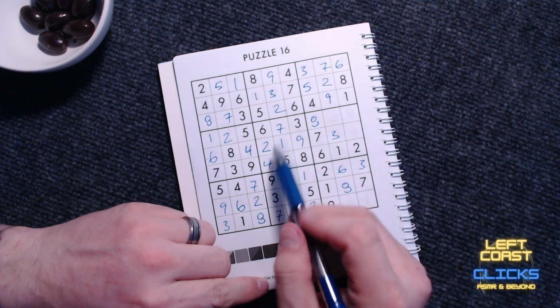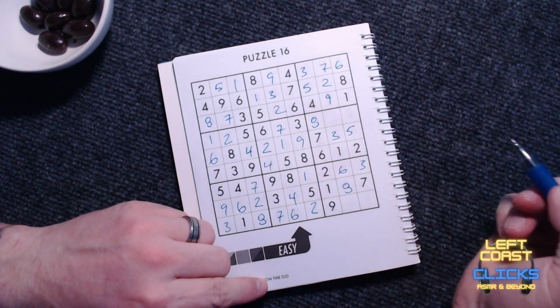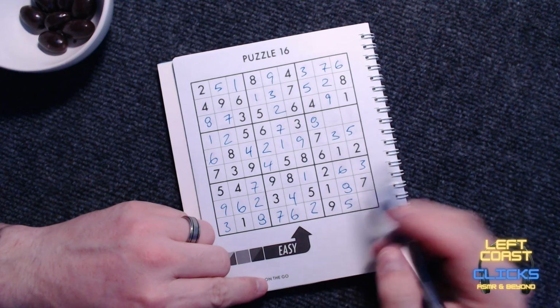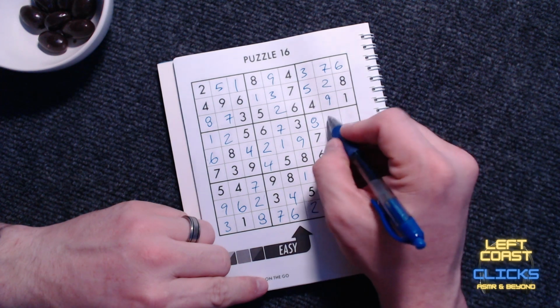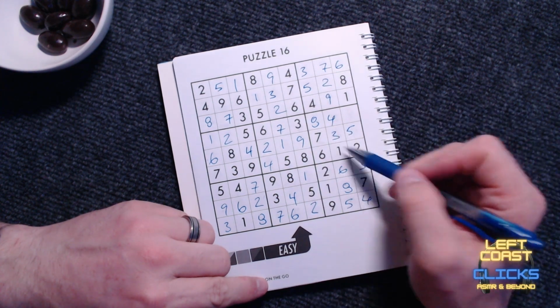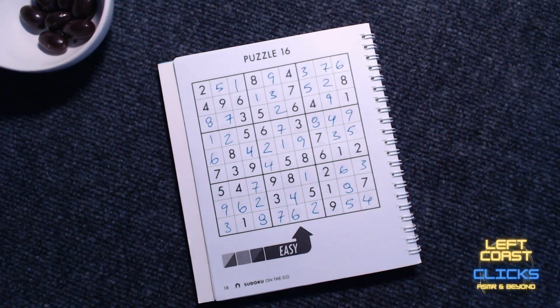Okay. One, two, three, four, five is only one left. That must mean that's a five. One, two, three, four is only one left. That must mean that's a four. One, two, three, four, five, six, seven, eight, nine. There we go. Done.